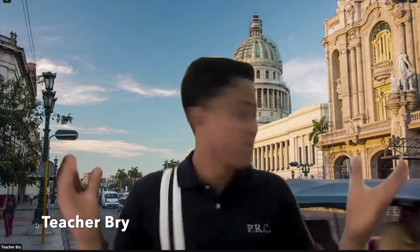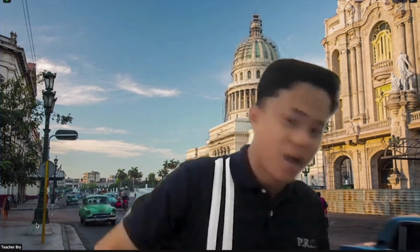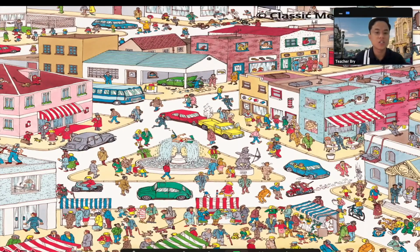Oh my gosh, have you seen the card? I lost it! I just put it in my pocket, but it's not here anymore. Where is the card? The card is missing! The missing card! I think the card is just somewhere here. Can you help me find it?